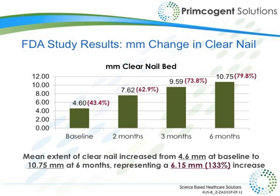43.4%. By 2 months, the nail clarity rose to 7.62 millimeters, or 62.9%. By 3 months, 9.59 millimeters was found for nail clarity, or 73.8% of the nail was now clear.